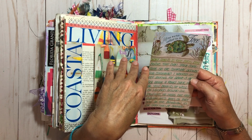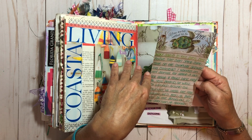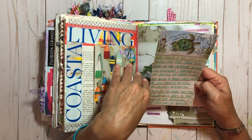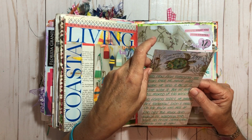Woke again to the dang dogs before 7. That's always fun. Spent some time answering comments. Worked on my journal for about 3 hours and only got about 4 pages done. Oh my goodness.